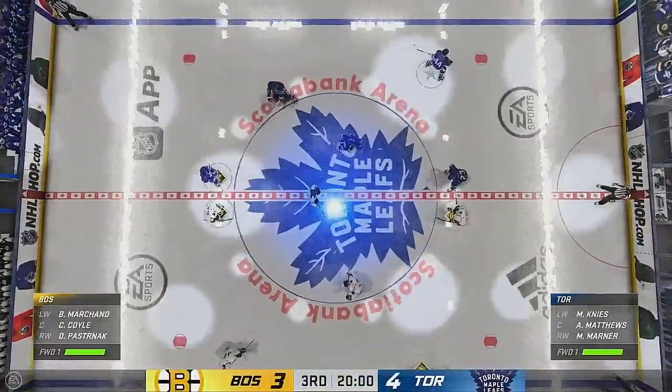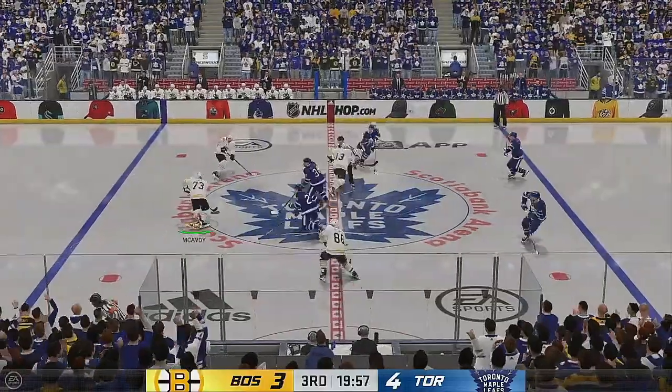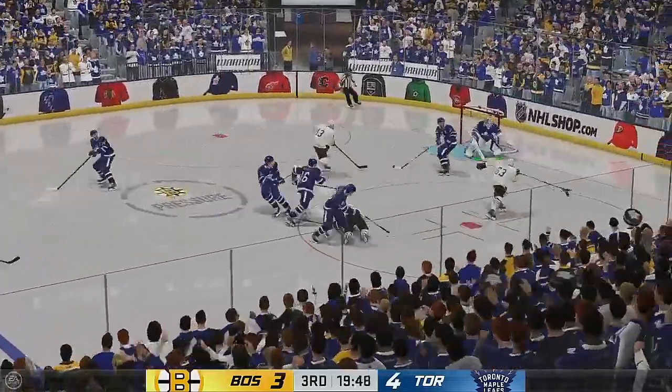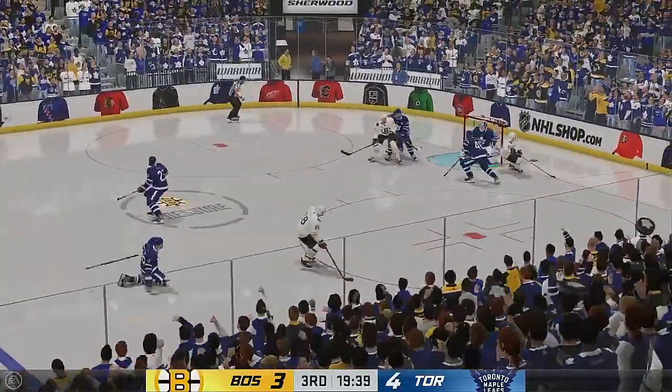Time to drop the puck here in period number three. It has been an offensive fireworks display here tonight, and I would expect it to continue here in the third. Got two periods down. Here we go with the third period.